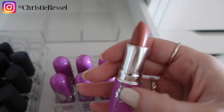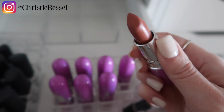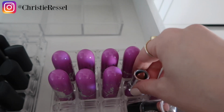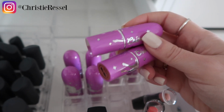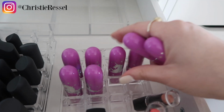But these are definitely going to go. I've definitely used these and had done a video for them, but they have to be expired by now, and I'm not in love with the formula. I can't honestly remember the last time I reached for these lipsticks. So these Unicorn Babes, even though they don't make them anymore, like how cute is the packaging? Oh, kind of breaks my heart, but we're gonna get rid of these.